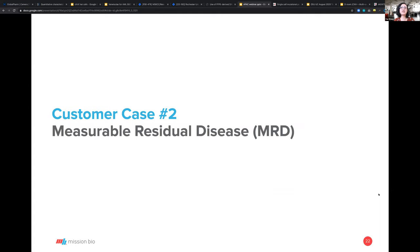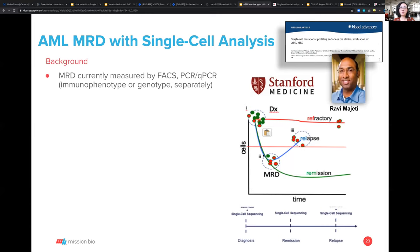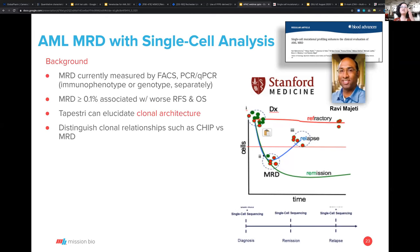And the second use case I would really like to highlight is a study that we collaborated on with Dr. Ravi Majeti's group at Stanford. This paper also came out recently, in 2020. In this study, they wanted to explore the potential usage of the Tapestri platform in MRD study. As we all know, the current popular methods to detect MRD are FACS and qPCR. However, Tapestri has the advantage of elucidating clonal architecture. Moreover, it can distinguish different clonal relationships, for example, CHIP and MRD. I will talk about that later.